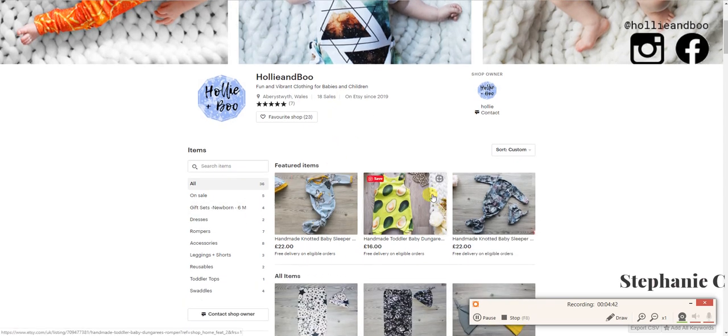The same goes for featured items, is that these items here are like the window display in your shop. So new items go here, items that are sort of Christmas items at Christmas time, Easter items at Easter time, very season specific items go here. So just make sure that you are always updating these items here.